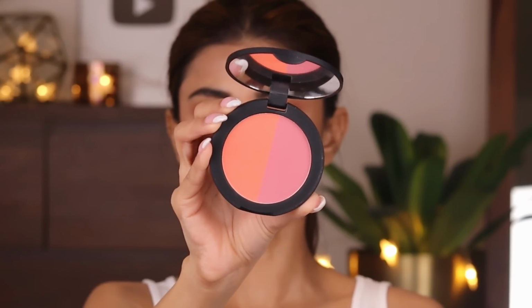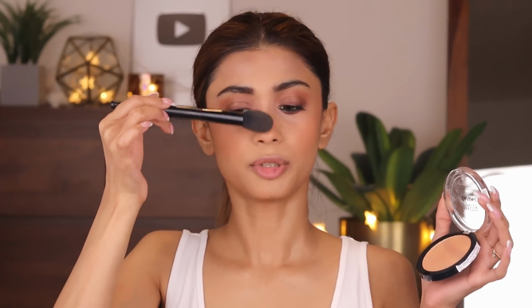The blush I'm going to use is from Kiro. It's their Glow On Blush Duo and it's in the shade Classic Coral and Perfect Pink. So I'm going to pick up this color, the peach color, and just apply it on my cheeks. For my highlighter, I am going to use this Maybelline Master Chrome and I love this. This is a very good dupe of Mary Luminizer. I'm just going to highlight the high points of my face. I won't use much highlighter because it's more of a very fresh look. Just put it in the inner corners of my eyes.